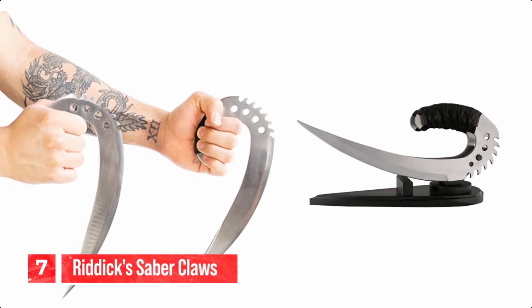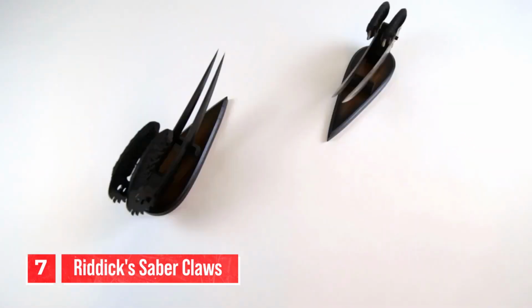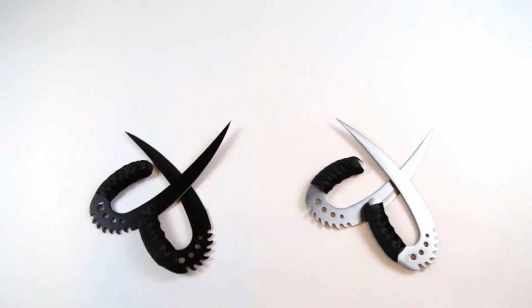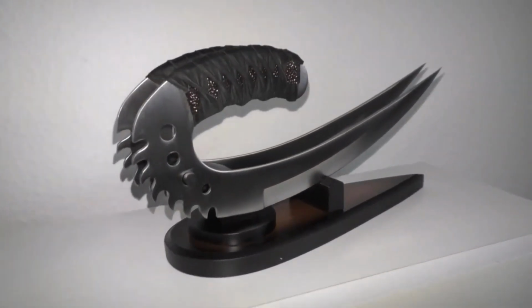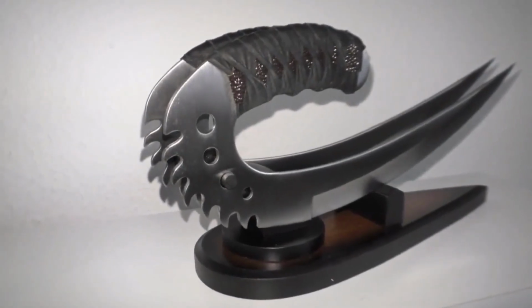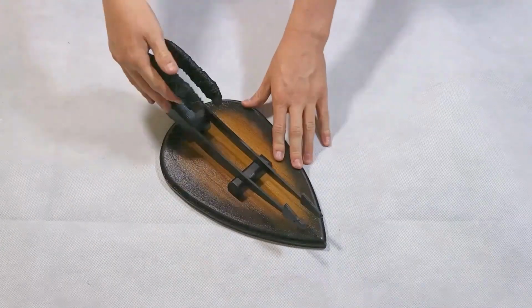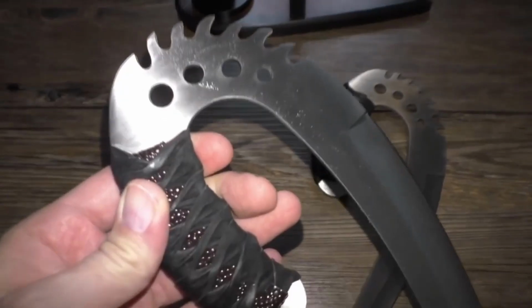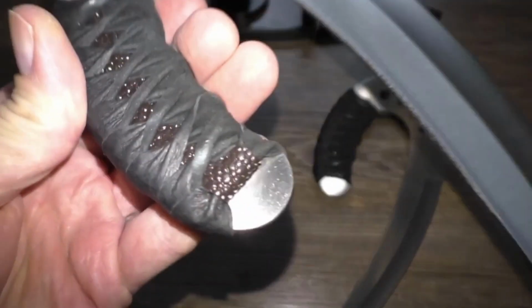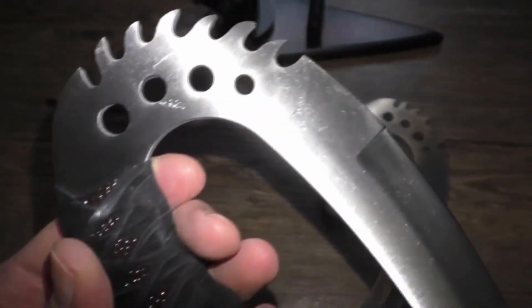Number 7. Riddick Saber Claws. Unlock your inner ninja with the Chronicles of Riddick Saber Claws. These deadly and stylish gadgets provide unrivaled agility and precision in every strike, making them a must-have for any aspiring ninja. Their advanced technology and cutting-edge design make them perfect for any stealthy warrior, featuring state-of-the-art blades that can cut through even the toughest materials.